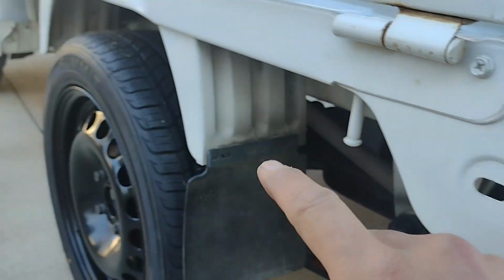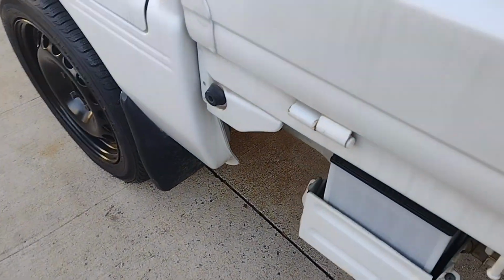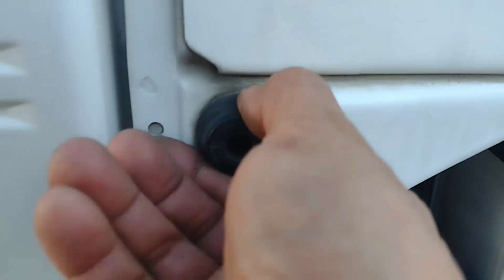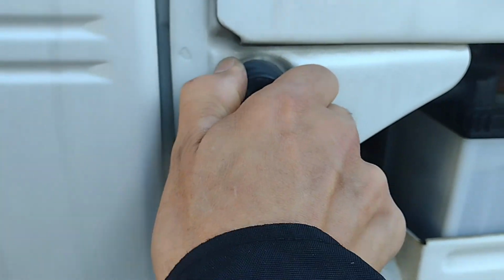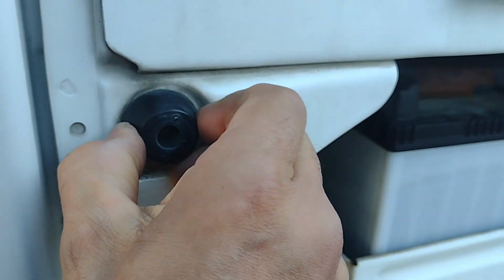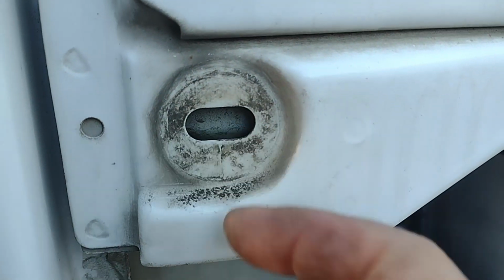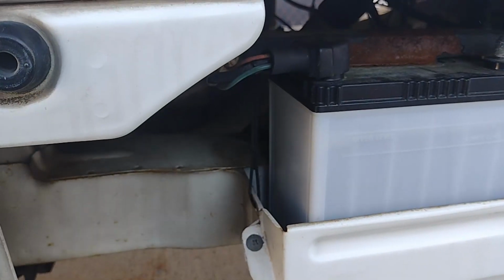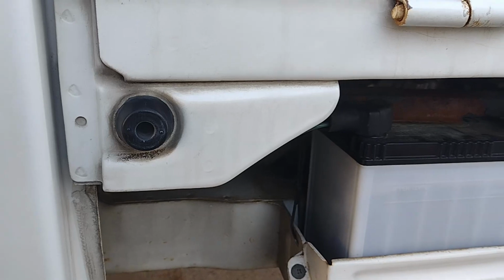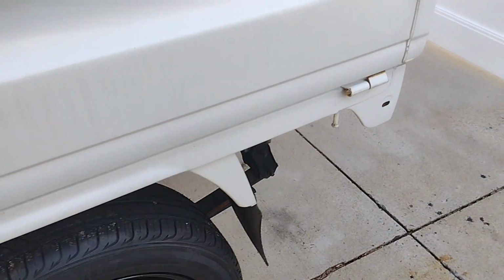This hack that I have won't work on the front ones because there's actually body parts, metal behind it, as you can see inside there. So you're not going to be able to do this hack. So if you do lose more than two, you can always take the back ones, move them forward, and then use this hack.